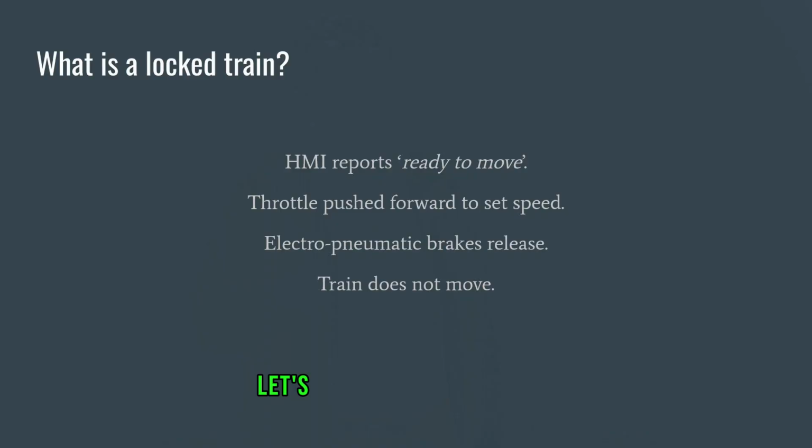So before I tell you how to unlock a train, let's define what a locked train is. So we have basically a train. You enter a cabin. The system reports that the train is ready to roll. There's this device, a combined throttle and brake lever. So you push it forward, the train releases all the brakes, and then it should accelerate. But it doesn't.